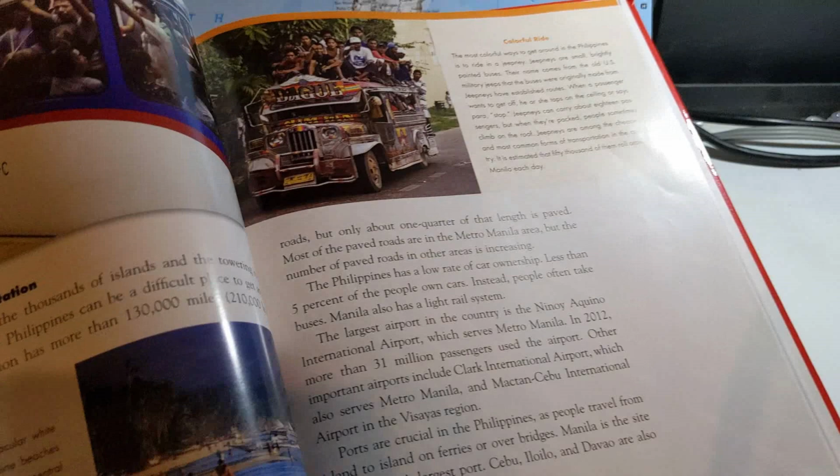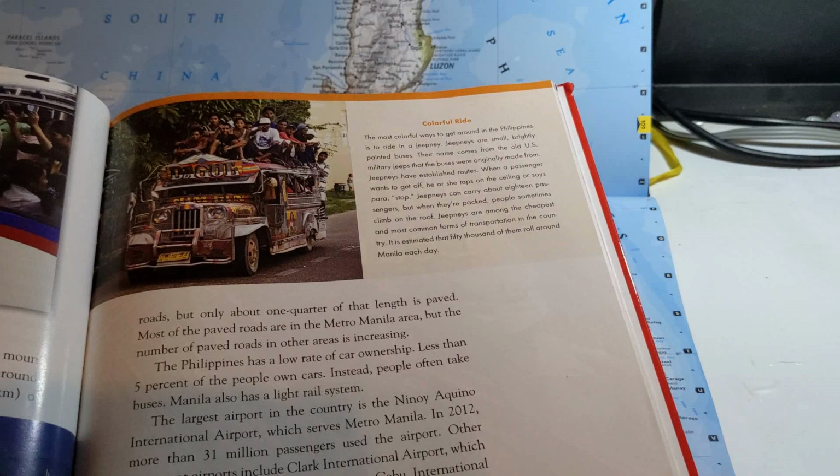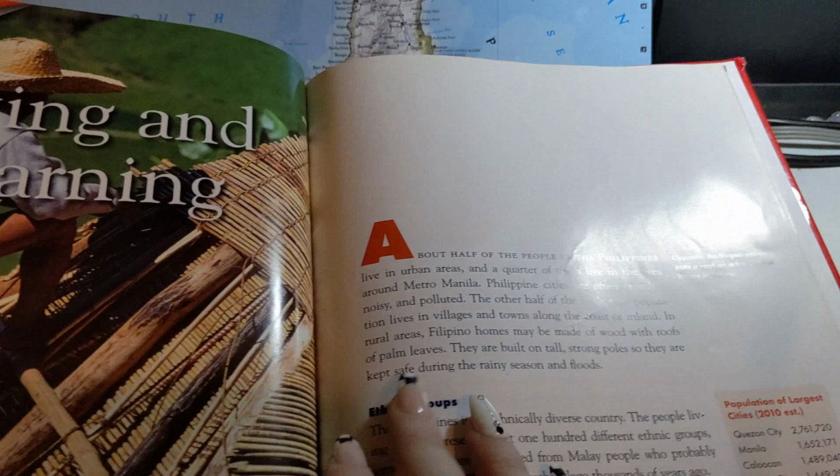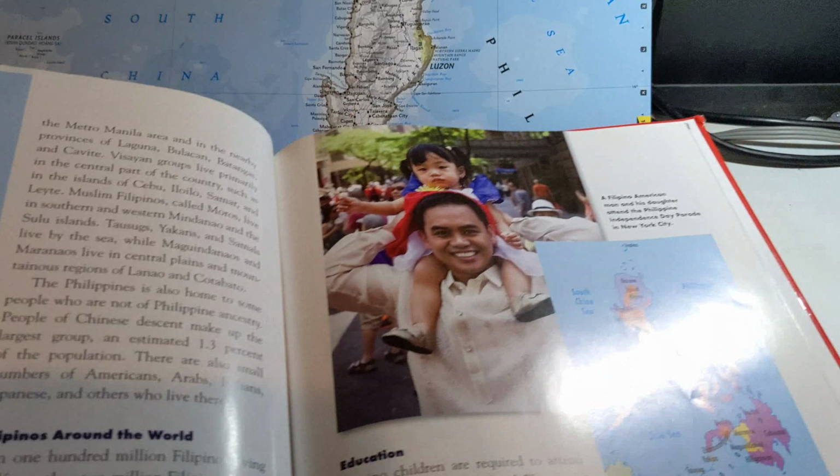The big commuter train, gorgeous beach, and this is one of the popular modes of public transportation. It's called a jeepney. This guy is building a thatch roof. And a population map, so you can really see the purple parts where the most people live. The yellow being the more sparsely populated ones.